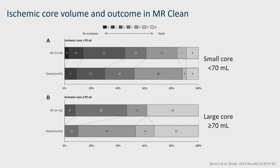And if we look at MR CLEAN, one of the few studies that actually included larger infarct core patients, we have good outcome in patients with smaller than 70 mL and larger than 70 mL: 61% and 47%. But if we compare it to the control group, we have an even higher therapy effect if we look at modified Rankin Scale 0 to 3 in the larger infarct core patients. So there is something going on also in the larger infarct core patients.